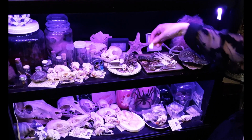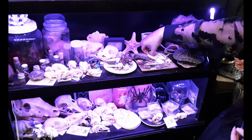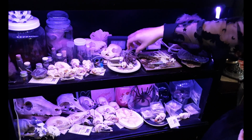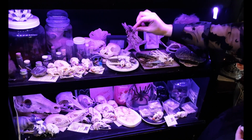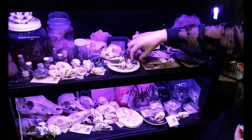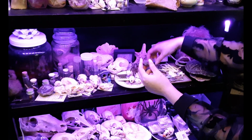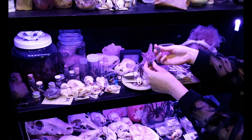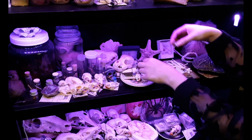Oh, there's also some teeth in here. I think this is a buffalo tooth. And several other, I'm pretty sure this is a coyote tooth. This is a molt that my tarantula molted, basically. This is a decapitated hummingbird. This is the head for it, and the beak broke off, so that's what happened there.